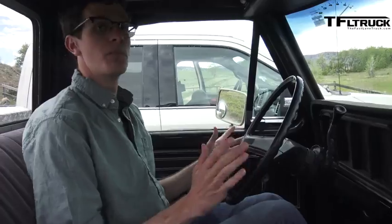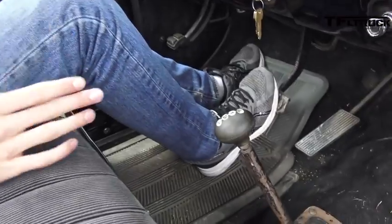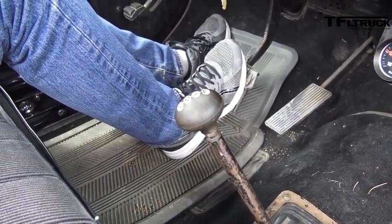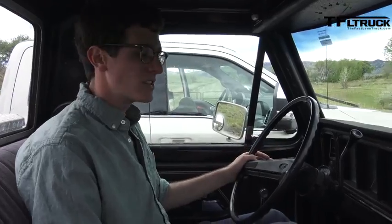It's just cool. Back when this truck was new, four-wheel drive really wasn't all that common in these trucks. It was kind of a luxury, and a luxury that not a lot of people purchased because it was expensive, and trucks, once again, were mainly used to carry things, to do work, and you didn't really need four-wheel drive in a lot of situations.